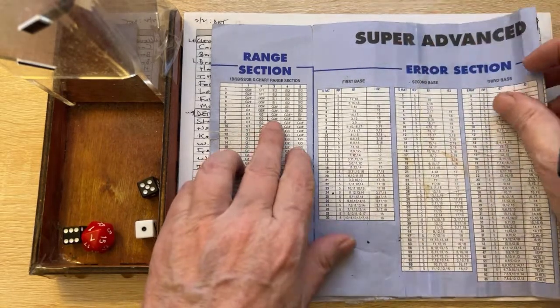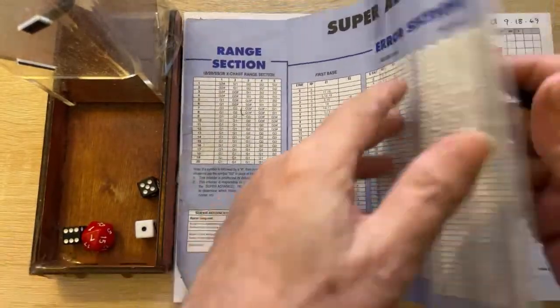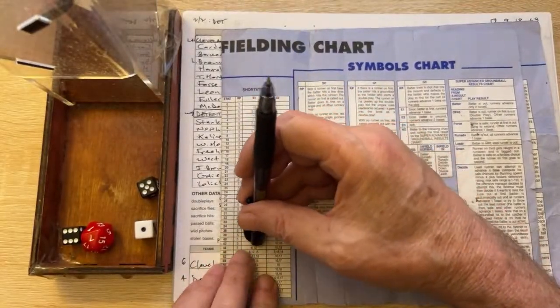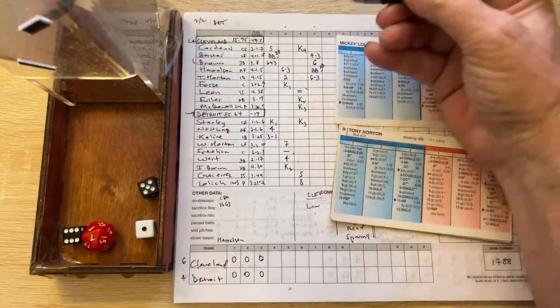G3 pound, no one being held there. E44. And he makes the play. And the side is retired. Nice play by Gutierrez.